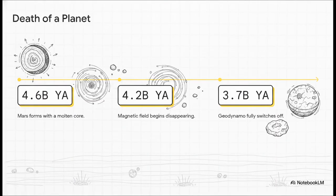Tracing the timeline of this planetary demise gives us a surprisingly clear picture. Mars forms 4.6 billion years ago. Studies suggest that by about 4.2 billion years ago, its magnetic field was already rapidly disappearing. And we actually know from looking at the youngest magnetized Martian lava rocks, which basically lock in the magnetic field as they cool, that the planet's dynamo had permanently switched off by about 3.7 billion years ago. The planet was officially dead.